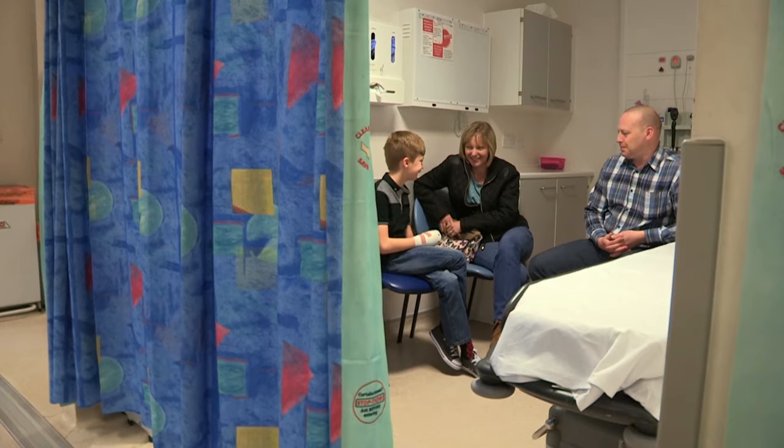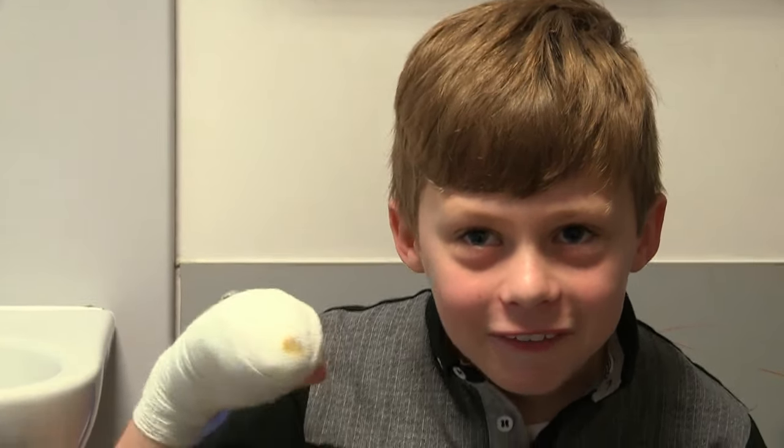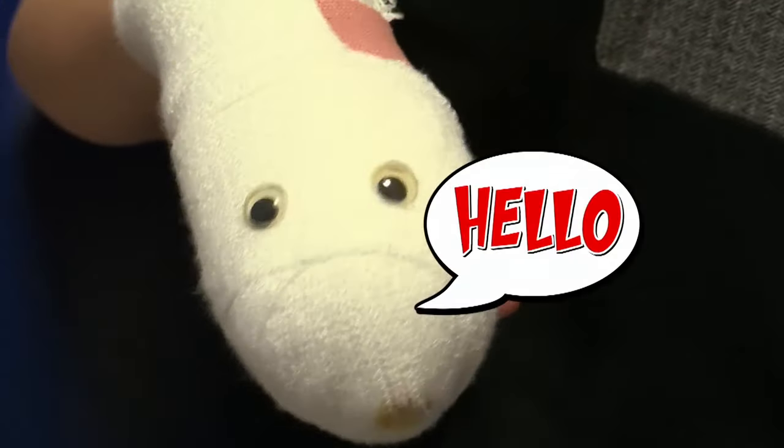Time to head back to accident and emergency to catch up with Jack and his sausage finger. Oh, I love sausages. Do you think he's got any ketchup? Let's see him get fixed. In Manchester, 9-year-old Jack is back in hospital waiting for an operation, and he's brought along a new friend. Now I don't have a sausage finger, I have Cyril. Hello, Cyril. Cyril is protecting Jack's cut finger, and this is how it was damaged.